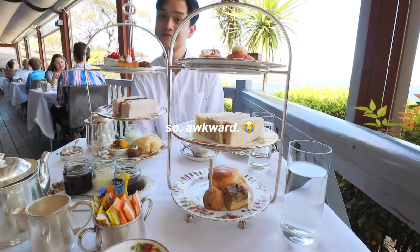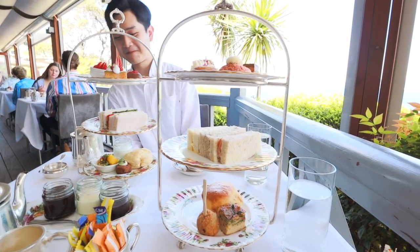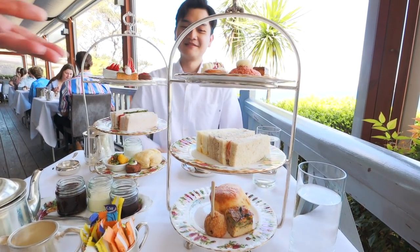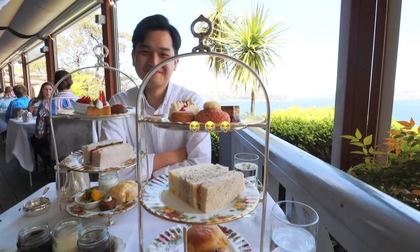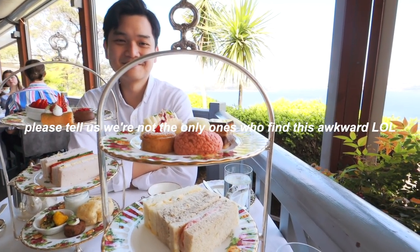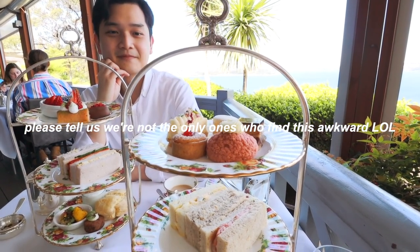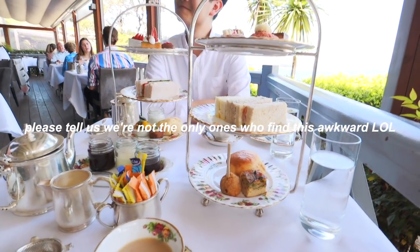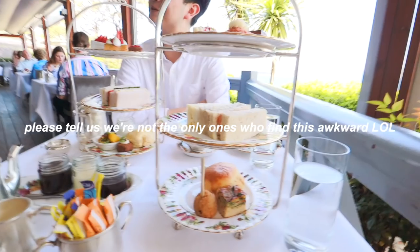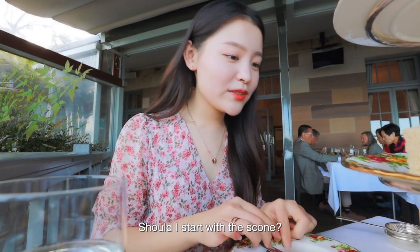On the middle tier is a sandwich, so it's egg with mayo, sweet corn and chicken, and salmon with cucumber. The top tier is honey. We got the opera house cake, peach or long flavor, cherry tart, and cheesecake. And arancini with caramel onion and feta cheese. Awesome. Thank you so much. Thank you. John said the scones here were really good. Mm-hmm. Should I start with the scones?